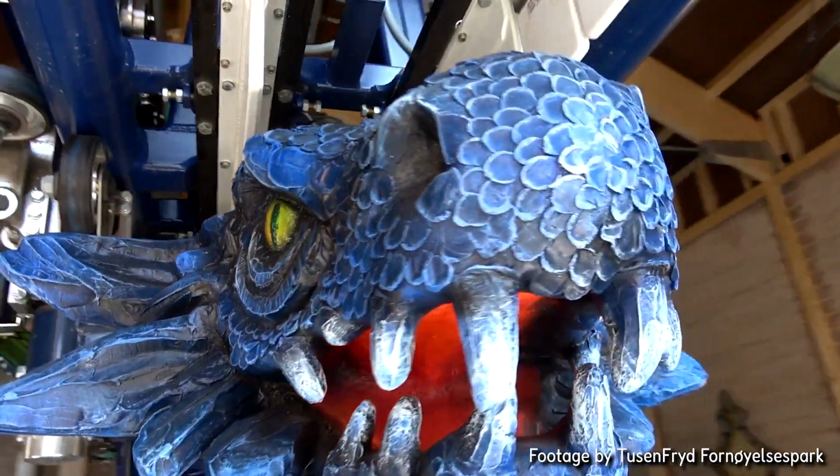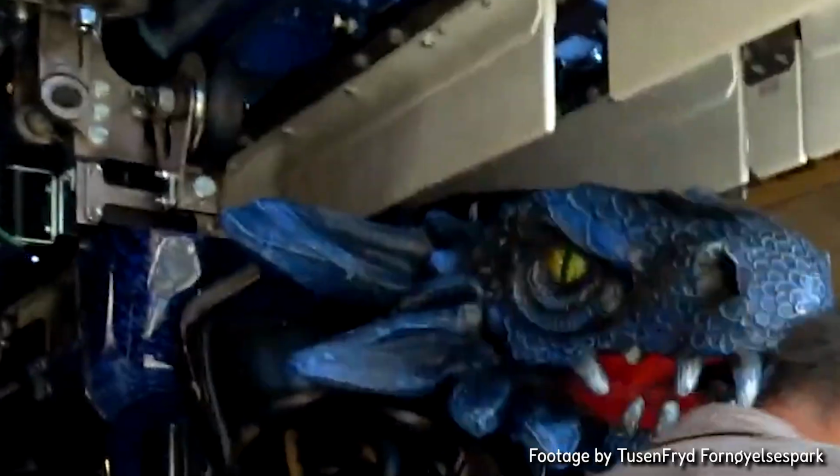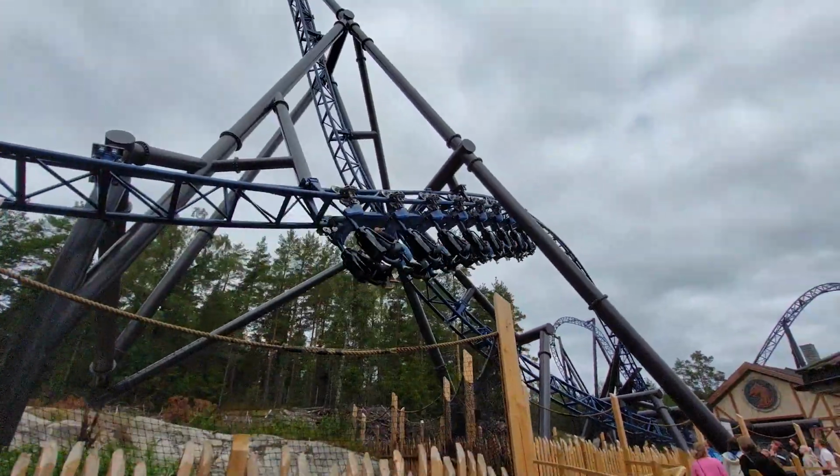They're the same colors as the dragon that the ride is themed to, which also serves as a zero car on the train, which also looks badass. The ride itself looks good, it's really pretty, it matches very well with the nature around it, and it just looks really cool.